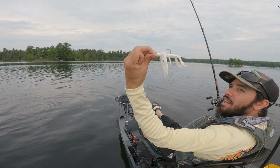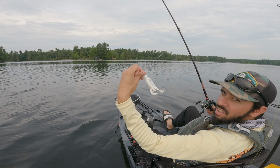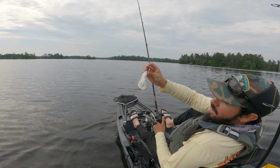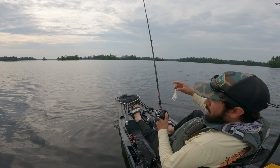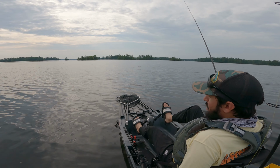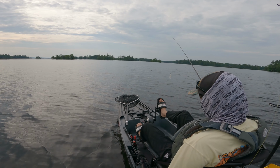Throwing a Z-Man Mini Max with a Strike King Rage Craw as a trailer. To be honest, the Mini Max, I really like it. It's a really nice chatterbait for its size. You can put so many different types of trailers on it. It's a little bit more compact. I prefer it over the original one for sure. All right, let's keep working our way to this drop off.